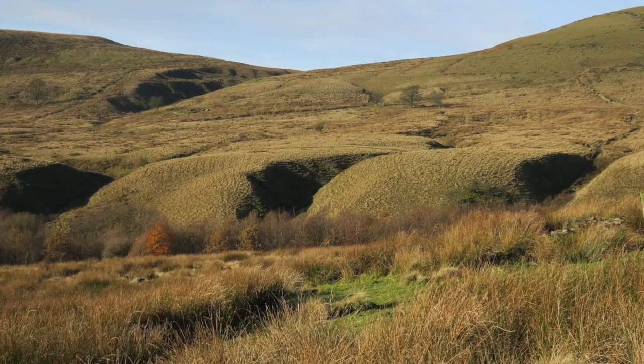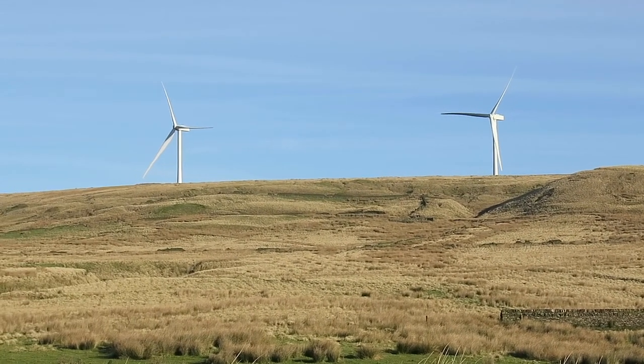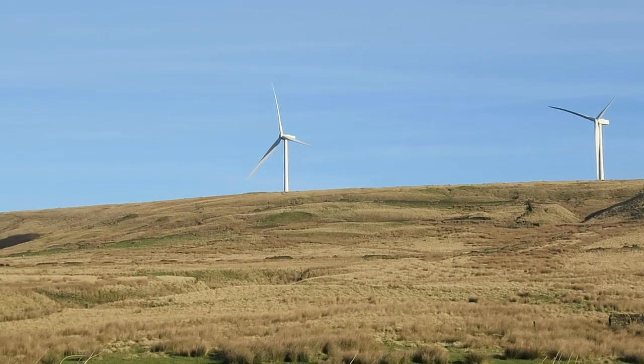Of course, we have the turbines. And the modern wind farm. Yeah, that's it. The landscape's constantly being changed, but old and new together.